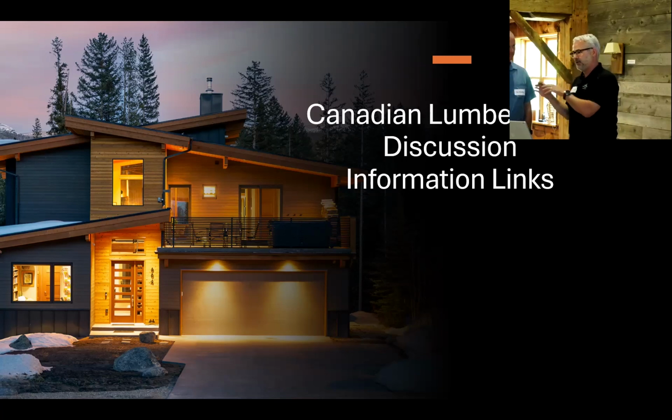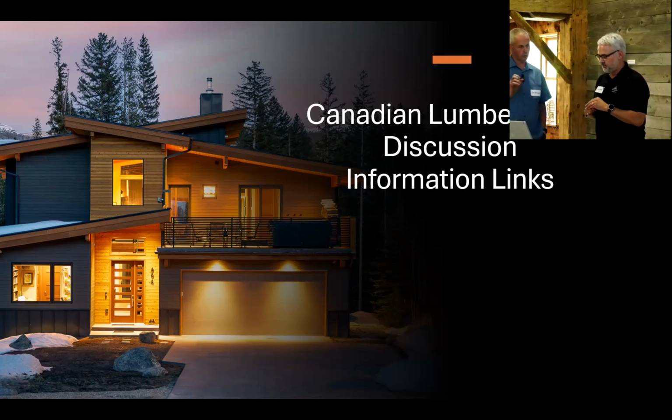At the end of the day, the U.S. consumer is going to pay more for their house. That's what's going to happen. And so right now, the 14% or whatever, you have to pay that to some U.S. government agency?